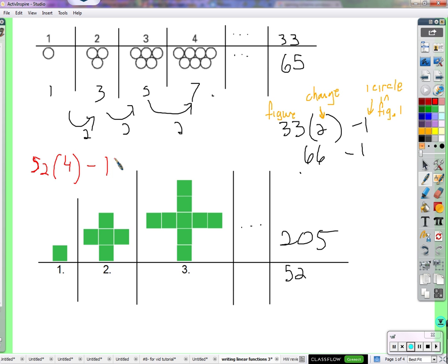Close, but not quite. So, what should we conclude then? JC? You should do 51 times 4 and then add the 1. Okay, well, let's see if we can. Because what I want to do is have each piece of it make sense to us, right? Rather than just telling you what to do. Let's have each piece make sense. Okay, so let's try that instead.